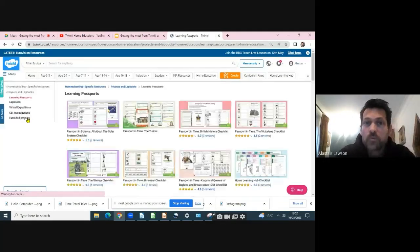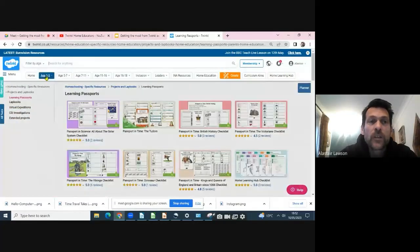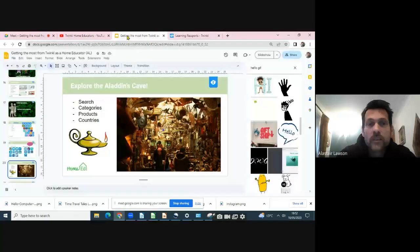Learning passports, maybe you want something to check off the subjects that you're studying, or the elements of a subject as you go. So that is a great way that you might not think of, because you'll probably naturally be drawn to the search to look around the site and see what it's got to offer. The products we've spoken about can be a way into seeing different types of resource as well.